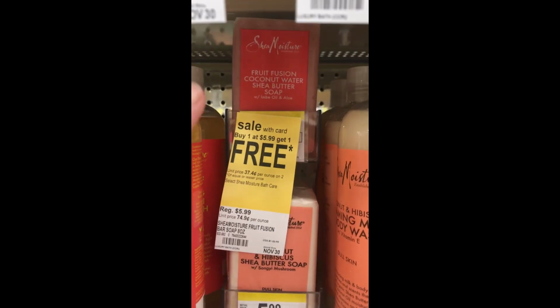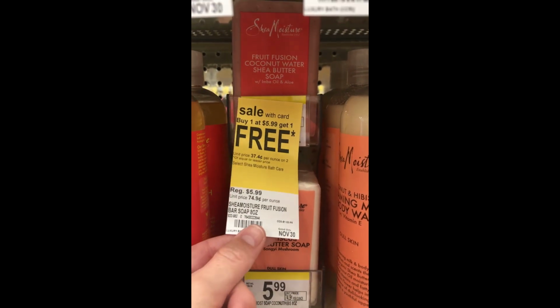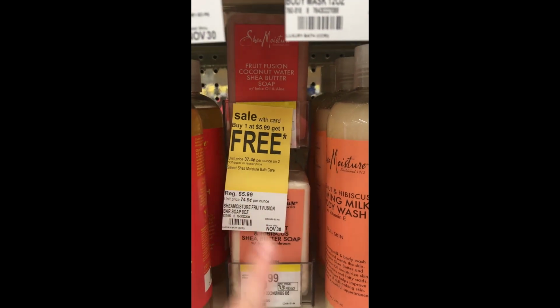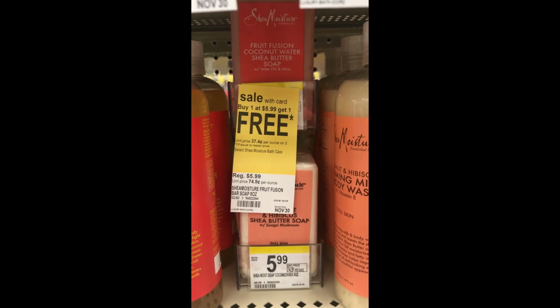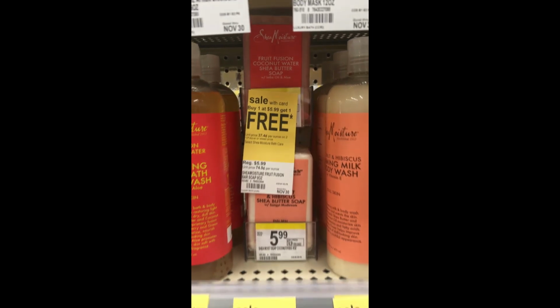So these bars right here are $5.99, buy one get one free. We also have a $5 off 2 digital coupon, so make sure you scan it and make sure that it works for these bars. That would make it just 99 cents for 2 of them, so that would be awesome, especially if you're doing like a beauty bag or something.